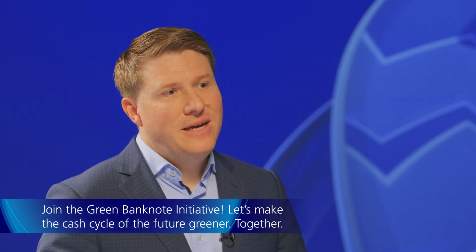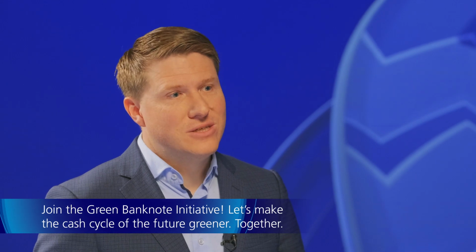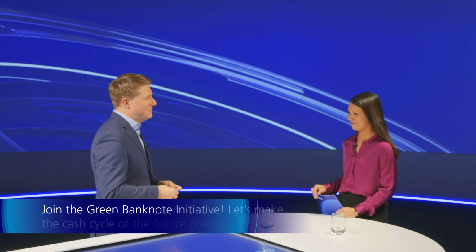And the banknote of the future definitely has to be based on recycled materials and natural fibers, using renewable materials wherever possible. So is the Green Banknote the end of the line? Definitely not. Our goal is to bring the sustainable banknote of the future to life, and we therefore invite our customers and partners to join the Green Banknote initiative and make the cash cycle of the future greener together.